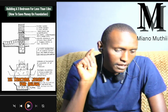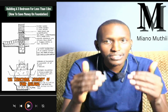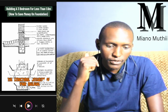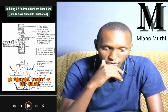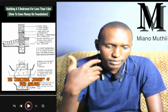Very key. Please, even if you are cutting costs down, please do not cut corners. Okay, cut costs, not corners. So always remember the structural integrity of your building has to be top notch. So it's always good to have 2 or 3 opinions before doing something and do some research, which is awesome.